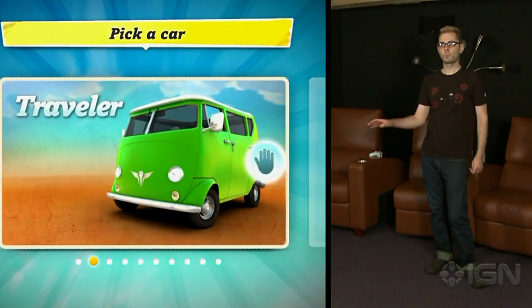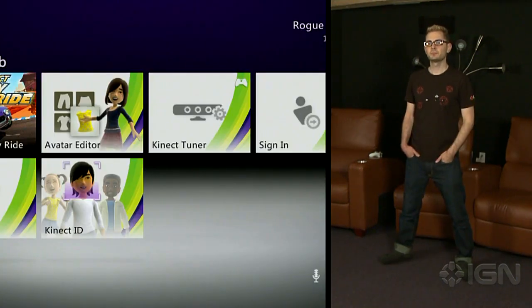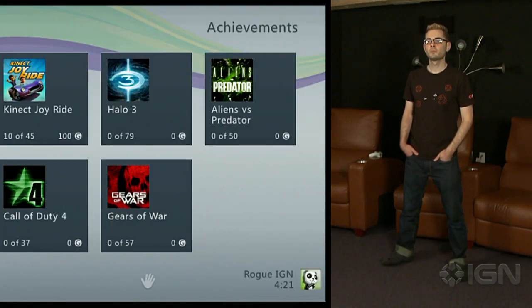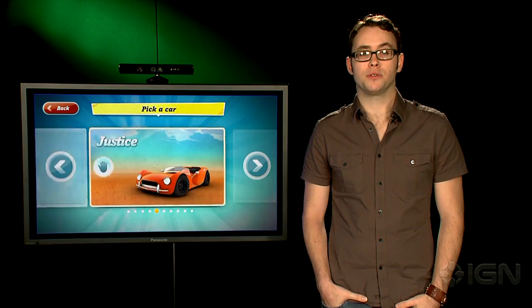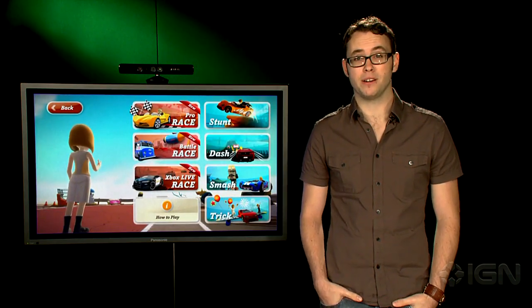Browsing menus and selecting items with a swipe of your hand is also pretty convenient and fun, as are the voice commands, which allow you to simply say Xbox, name a feature, and immediately access things like the Zune player and more. Of course, for most gamers, cool futuristic features like voice commands and motion-enabled menu navigation aren't enough to justify buying Kinect, especially for $150.